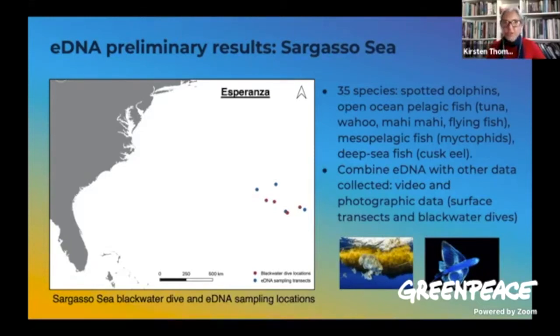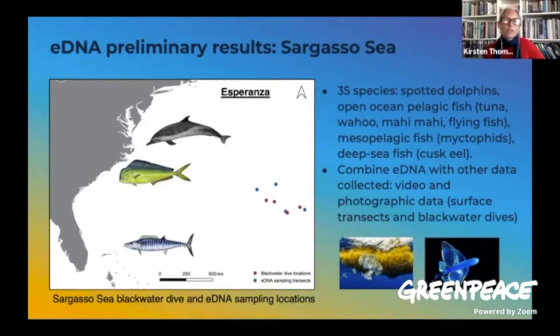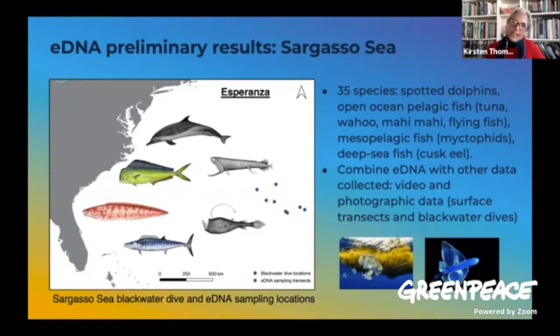But we still managed to identify around 35 different species across this wide area, including spotted dolphins, and open ocean pelagic fish, so things like tuna, mahi-mahi, wahoo, and flying fish, etc. But then also these sort of mid-water mesopelagic fish, and interestingly, deep sea fish as well. So this pink fish here is the cusk eel, which is actually a really deep sea species. So we're essentially beginning to be able to identify organisms that are right through the water column. And some of those sites were about 4,000 meters deep.